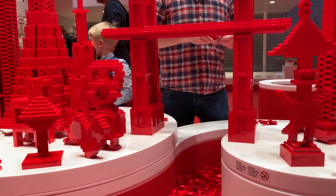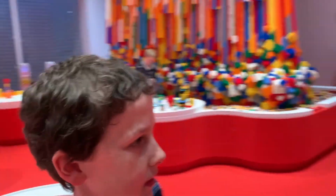Okay. Here we are in one of my favorite zones of the Lego house, the red zone. I have built a train, which I could probably show a picture of right now. Well, we can go film it. You walk down and show us.